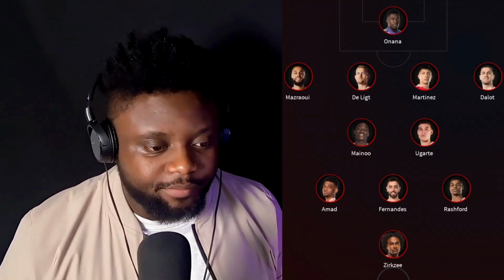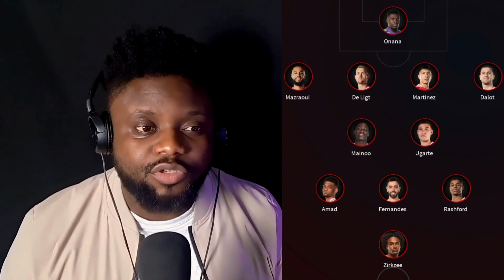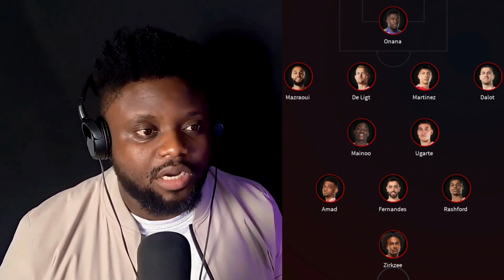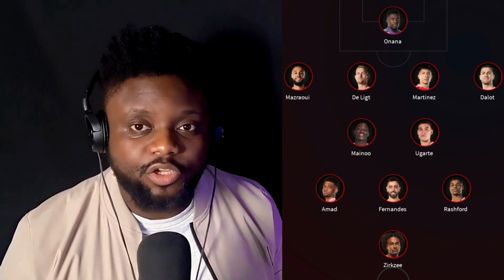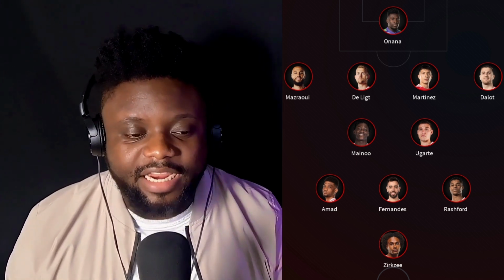Looking at the front three, I think Zirkzee starts. I don't think Rasmus Højlund is quite ready to be starting games over Zirkzee. So I'll go with Zirkzee in the number 9 position. Marcus Rashford, I see him starting this game. I don't think he'll be dropped. Amad Diallo, also most likely to be starting in this game.